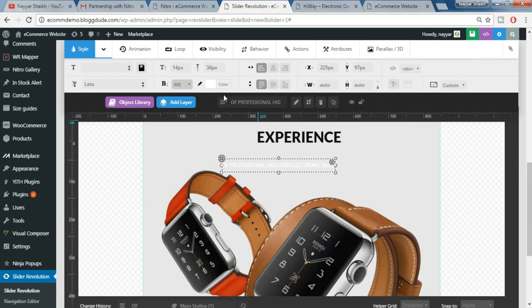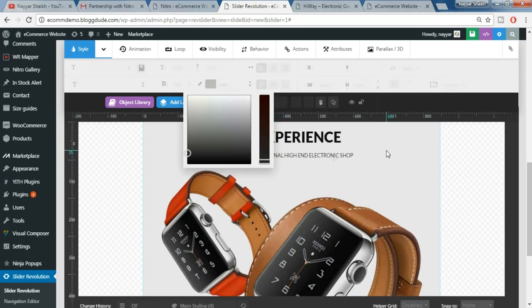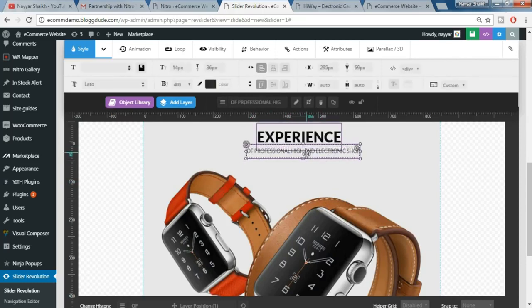It's fine. Now we have to change the color. As you can see, we cannot see the color. We won't keep it black, but something like gray color. So I have a code for that. You can select the color from here, as you can see, or you can put in the color code. You can use the code I'm using, 2A2929. So this is the color I'll be using, as you can see over here. Once you're done with that, just click on over here. Fine. Now we have this thing over here.